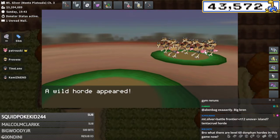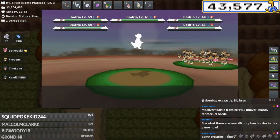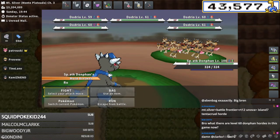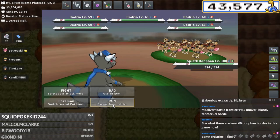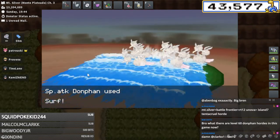Yeah, these have been around since Johto, Bob. Mount Silver, I would probably guess Island 7 Tentacruel Horde is better than Route 12 Unova, but I could be wrong. But that's a pretty good list, Alpha. Actually, I didn't get Tentacruel. It's Island 7. I think it's a pretty good list.